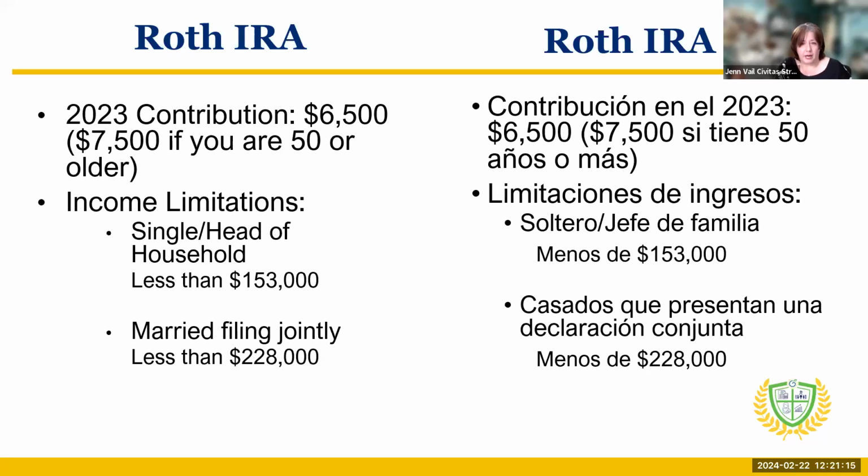But to participate in a Roth IRA, remember, you need to make $153,000 or less if you're single or head of household, or $228,000 or less if you're married, filing jointly. And again, remember, there is an option for what's called a backdoor Roth conversion. So you would speak to an investment company about that.